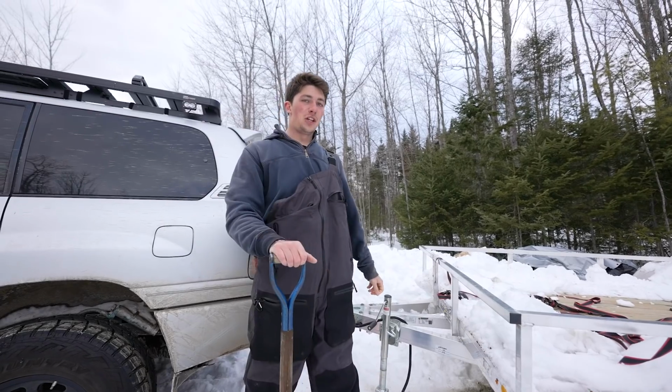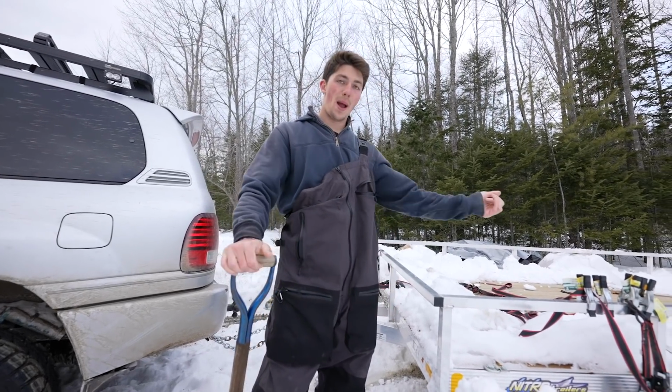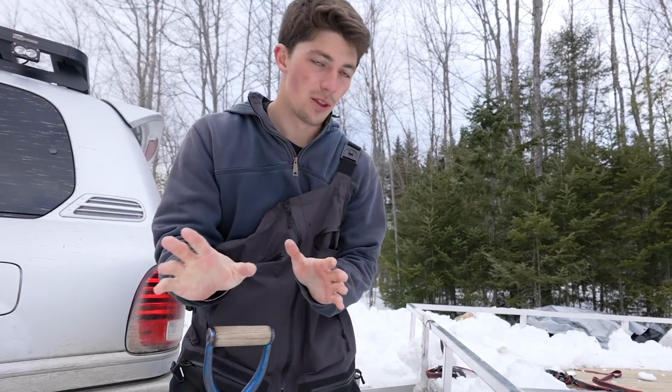Hell yeah. Finishing up clearing this mound of snow so we can get the RZR back on the trailer.